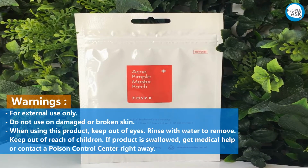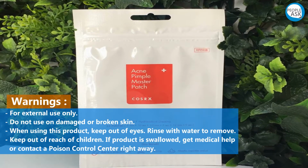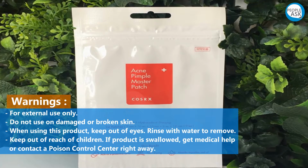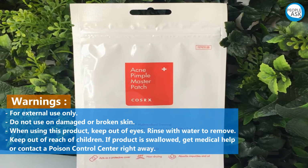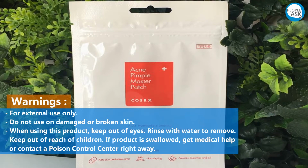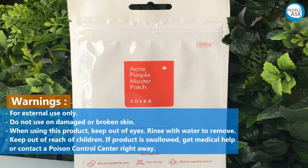Warnings. For external use only. Do not use on damaged or broken skin. When using this product, keep out of eyes. Rinse with water to remove. Keep out of reach of children. If product is swallowed, get medical help or contact a poison control center right away.